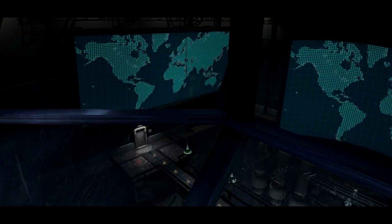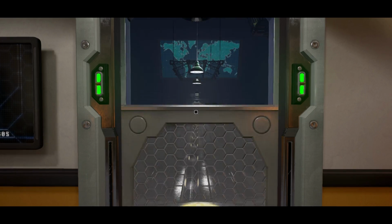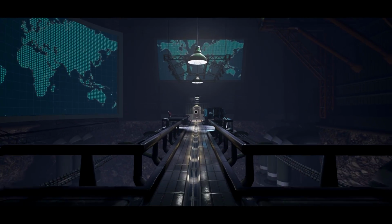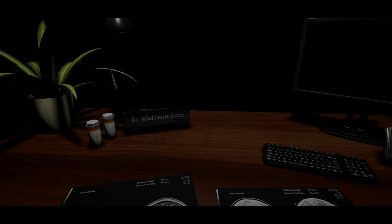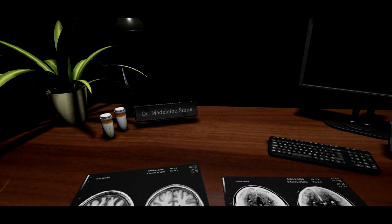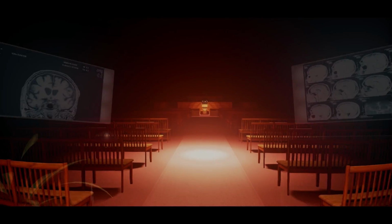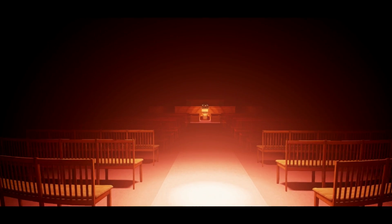You experience the game from the perspective of two separate characters, Madeline Stone and Cal Pearson, and that allows you to see the multiple sides of the Assembly's organisation. The first character, Madeline, has only just encountered the Assembly. She is an experienced, world-renowned neuroscientist who recently in her career made some difficult decisions which had devastating consequences.